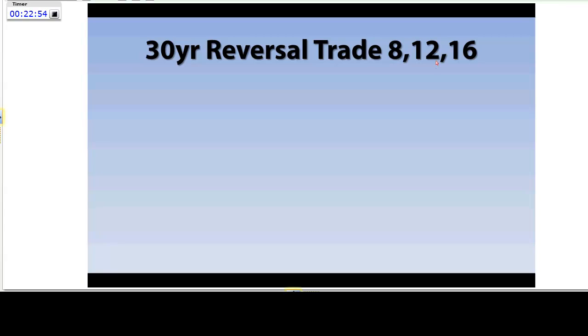So here's how this works. It's an 8-tick reversal, a 12-tick reversal, and a 16-tick reversal. So start taking notes right here. This is the important part. This is how bonds move. They're very methodical, very slow. They go up, and then they retrace 8 ticks, and then they continue up. And then they retrace 8 ticks, and then they go up, okay?